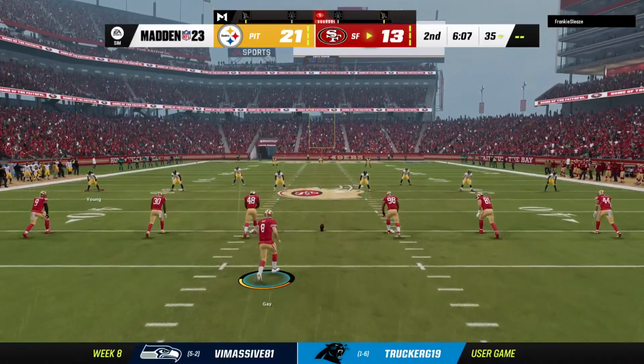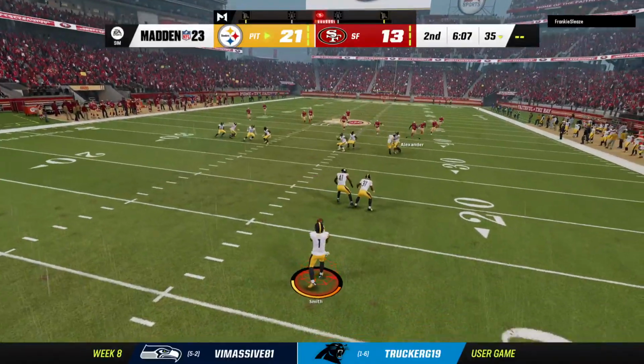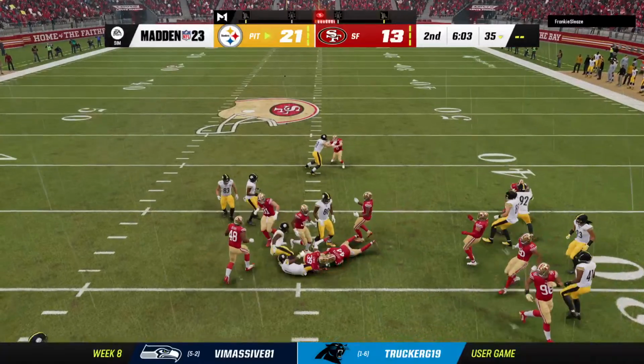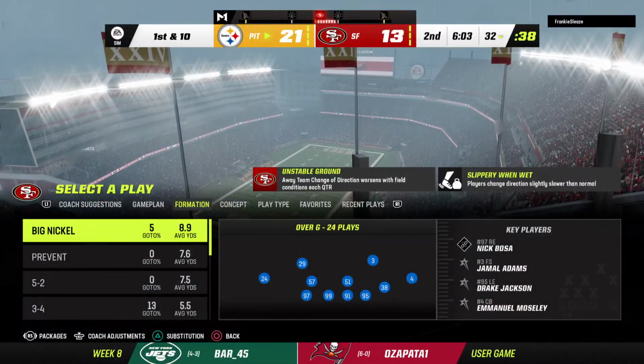So with the missed PAT in his rearview mirror, he goes back out to kick this one off. Pulls it in at the 13. And they're going to start this drive in pretty good shape as they get it up past the 30.